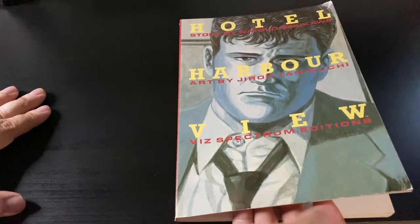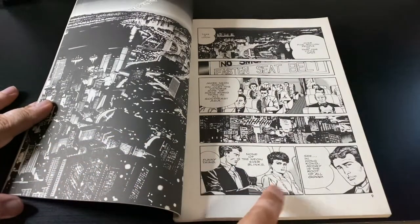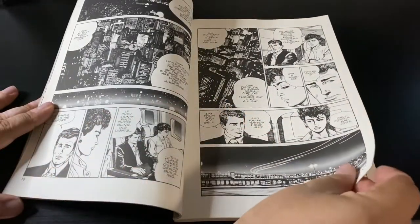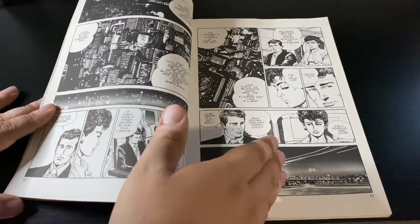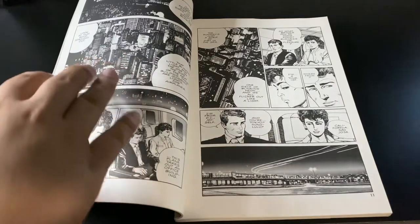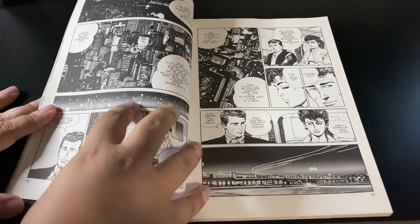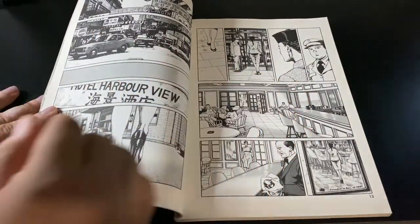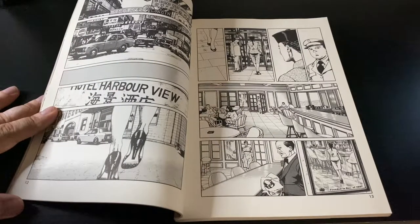So in the first story of Hotel Harbour View, we are following several characters, but it is mostly this young lady over here, which we're gonna mention in a little bit. So you can see some of the artwork there, looking freaking phenomenal, might I add. The line work and just the attention to detail to the characters, the mangaka just knocked it out of the park, in my opinion. The cityscapes and the lights, it just oozes personality and it makes you feel like you're there. In the case of the first story in Hong Kong, in the late 80s, early 90s, looking freaking phenomenal. I mean, just look at that scenery, look at that panel display. This is masterful artwork, in my opinion.